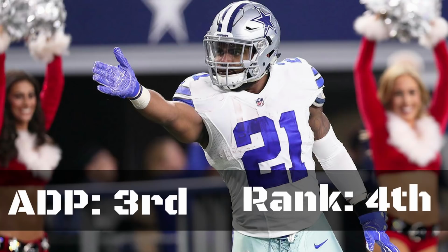Now, how he produced last season, he was still an RB1 despite missing 6 games, so he only played in 10 and was RB12 at the end of the season, which means he was pretty damn efficient in his 10 appearances. On a per game basis, he was 3rd in points per game, so he's definitely on the safer side of these RB picks. For one, he's got some of the freshest legs heading into the season.